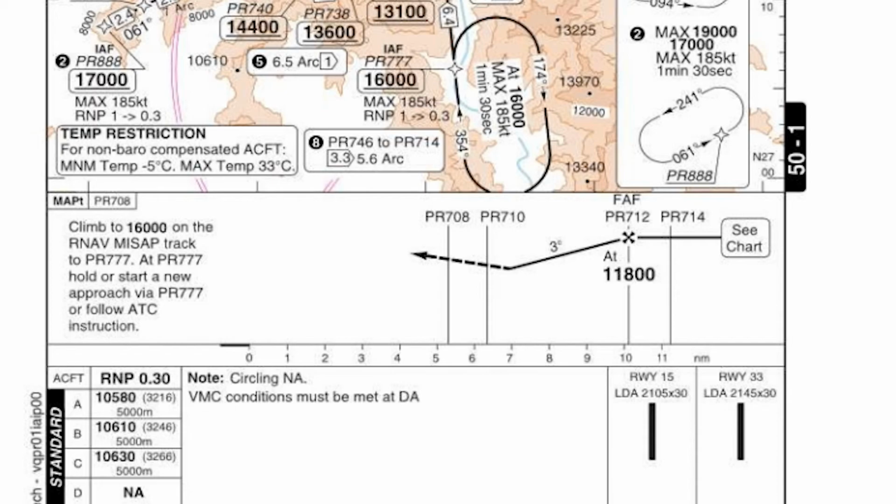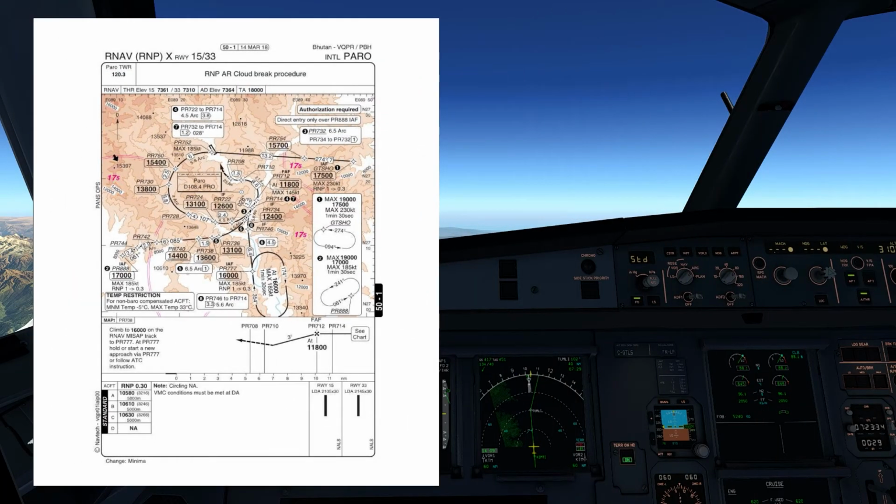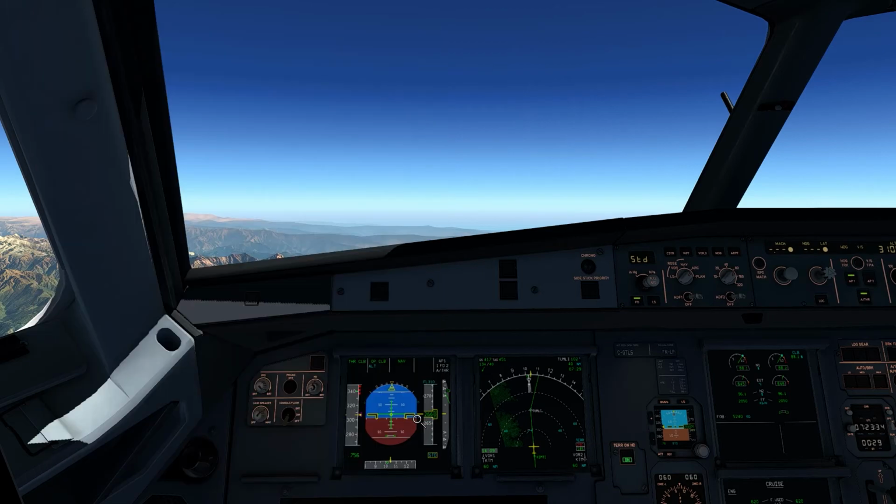The MDA, or the minimum descent altitude, is 10,630 feet, and the go-around altitude is 16,000 feet. Now, as you descend, things will start happening very rapidly, and it's very difficult to keep track of the altitude and the speed restrictions, and that's what makes this approach very difficult or challenging. And also, if you're running live weather, then a number of times you'll get a very heavy tailwind. To counter that, you could either descend earlier or you could manage your speed better.